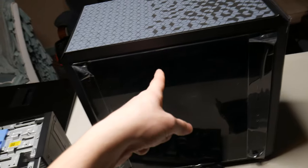But with that out of the way, I'm gonna start gutting this thing and transferring it all into here. So let's get started.